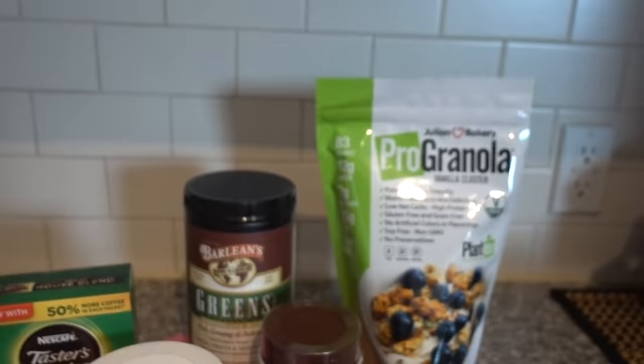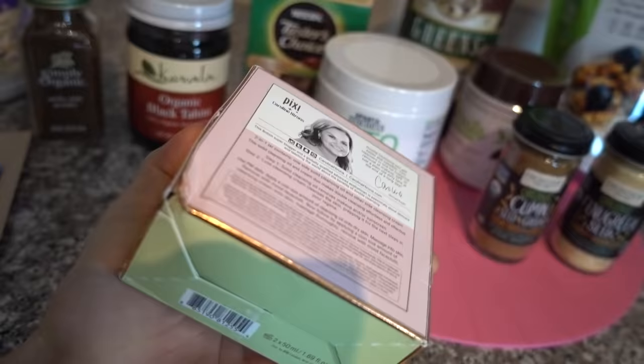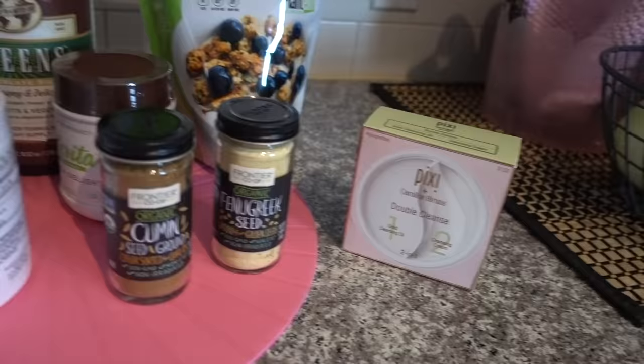Then I got another one of the Caroline Hirons Double Cleanse. I really like this, and I used up an entire one, so I went ahead and got another one to have on hand. I'm currently using the Hatomugi Cleansing Oil. Definitely recommend that. It's the only Pixi thing I can recommend, because everything else in the Pixi line has fragrance in it, except that. So that's everything that I got in my iHerb order this week.